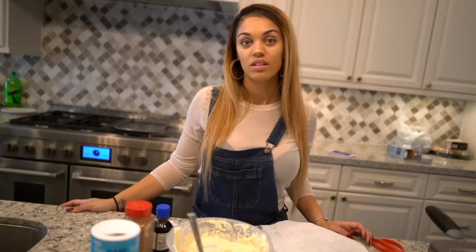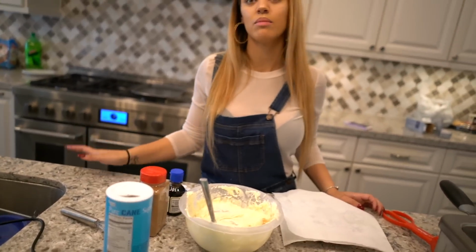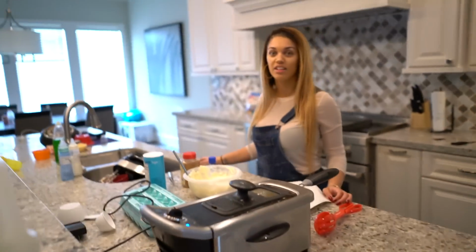But we have to make sure everything. Yeah, we have to have the right ingredients. We didn't have the right ingredients. We just added a little bit of cinnamon. That's it? That's all we added. Yeah. But how do we know if this is done or not? You think it's gonna turn brown? I highly doubt it because of the batter.